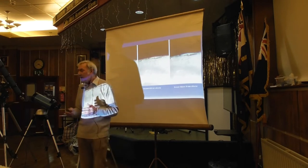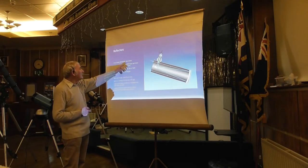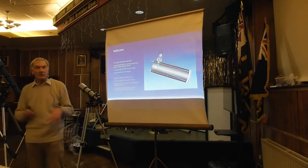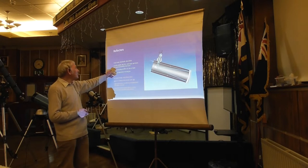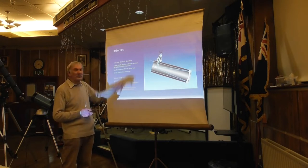And the more you magnify the image, the worse the false colour. Now, reflectors are, as I've said, a mirror down the bottom and the secondary mirror to reflect the light through to the eyepiece. They are completely free from this false colour problem because mirrors reflect all colours equally. So that's one of their great advantages. Another advantage is they can be made in more or less any size, and large apertures are not excessively expensive.